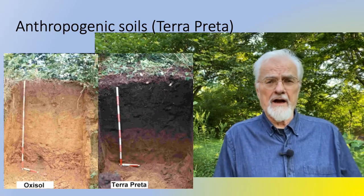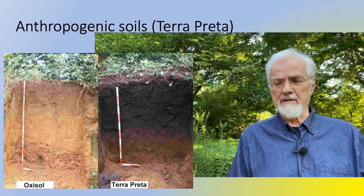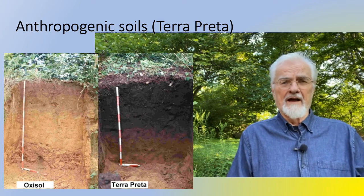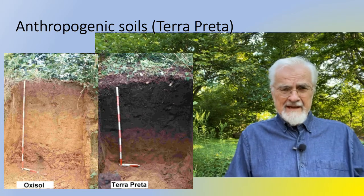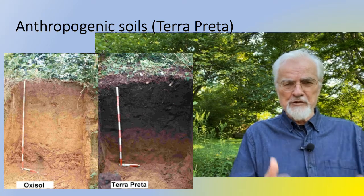In the last lecture, I tried to give you an impression of the range of different soil types as they exist around the globe. And the soils that I didn't talk about are the soils that perhaps are most important for agroecology, and those are the anthropogenic soils. Now, anthropogenic soils take on a variety of forms, to be sure.